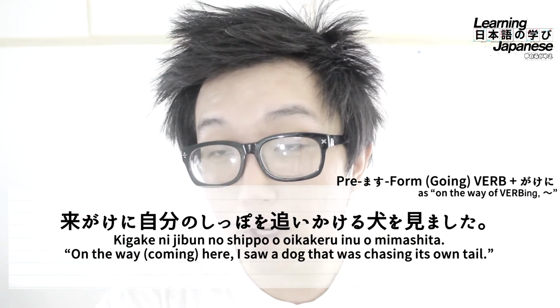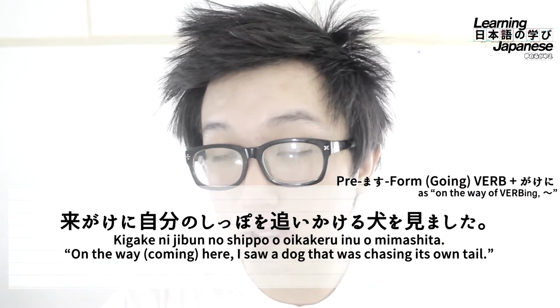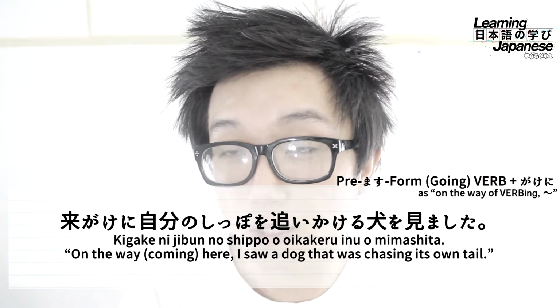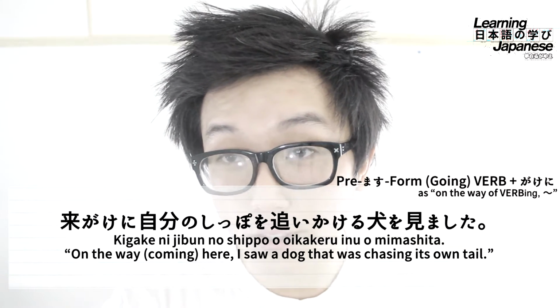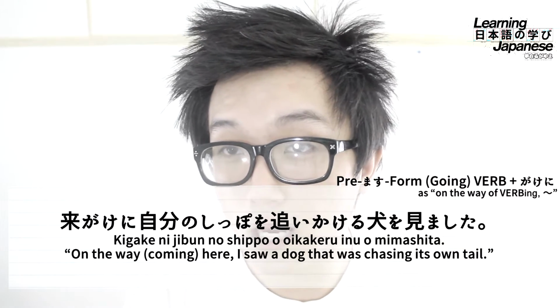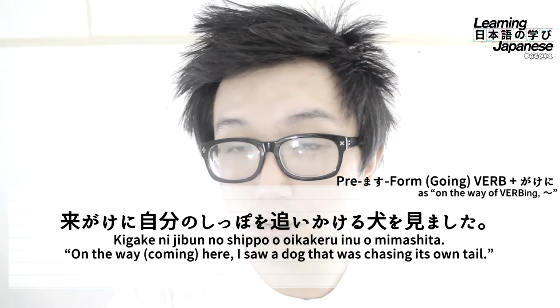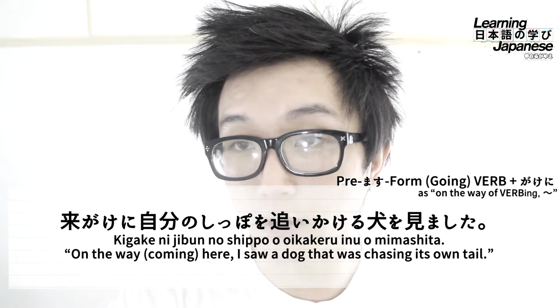Now we're in turn going to mark this dog as a direct object to our action, and our action is going to be miru, which just means to see. We're going to conjugate that into the past form because we're talking about the past here. So miru turns into mimashita, and altogether the sentence is again going to translate to: on the way coming here, I saw a dog chasing its own tail, or that was chasing its own tail. "Kigake ni jibun no shippo o oikakeru inu o mimashita."